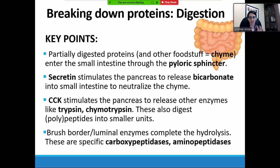Okay, so now that digestion is completed, the last two enzymes that further break down the dipeptides into individual amino acids are carboxypeptidases, which cut at the carboxylic acid end, and the aminopeptidases, which can cut at the amino end. But both of them work to create the individual amino acids, which are then absorbed into the enterocyte of the small intestine.